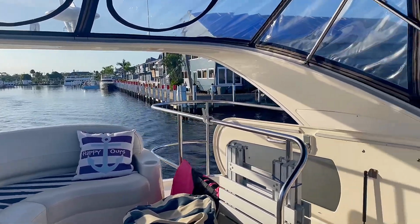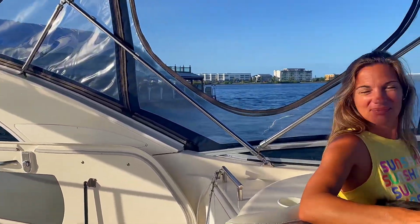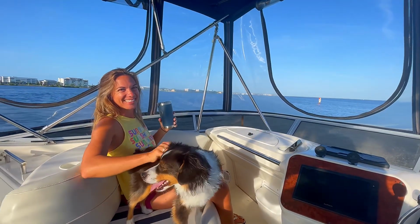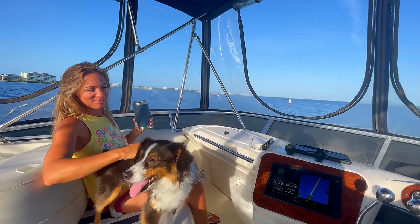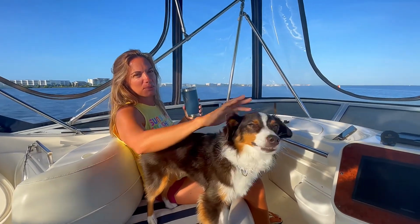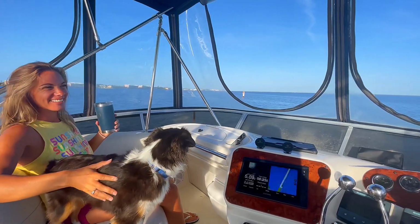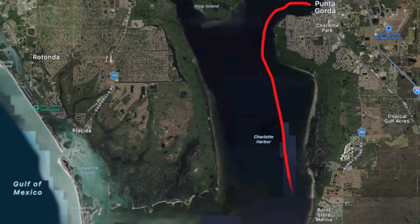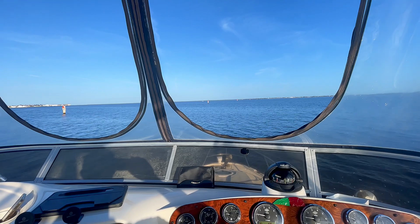All right, we're just pulling out of Fisherman's Village Marina. That was a bust. Their fuel dock isn't working. Shorted out from the last hurricane, no electric. But maybe pumped out, the boat pumped out. Yeah, we got some work done there. So we have to go to Burnt Store Marina, which is a little further south on Charlotte Harbor. Never been there, so that'll be interesting.